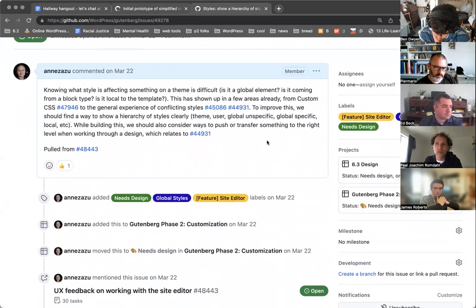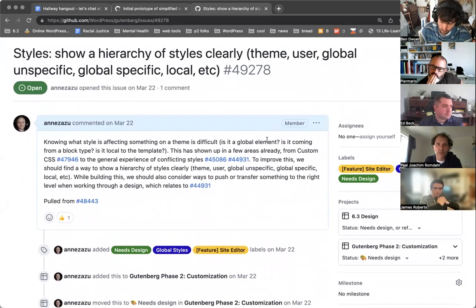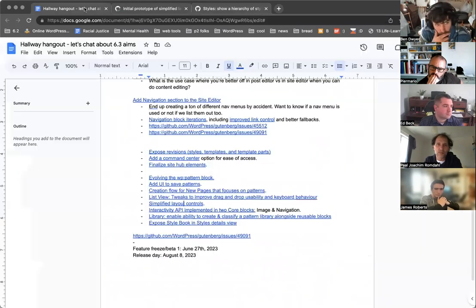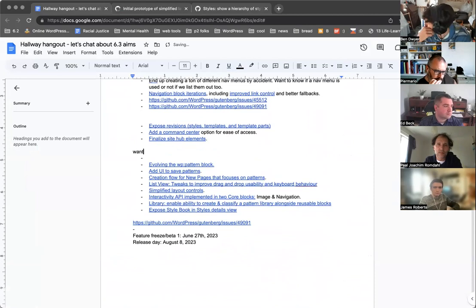I think that one that you're showing there is really important, the hierarchy of styles, to get people to start using them, because it's also a learning as well as a using. Yeah. I'm going to add notes to this.